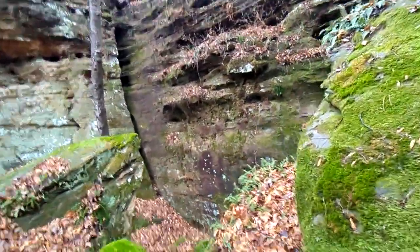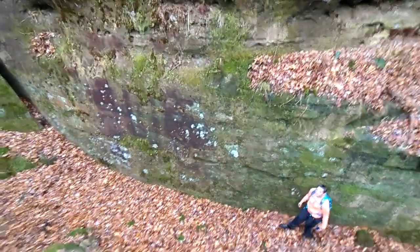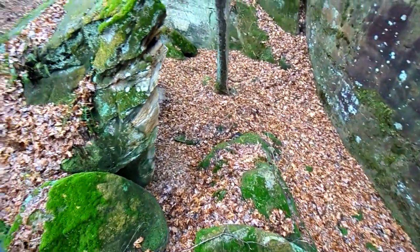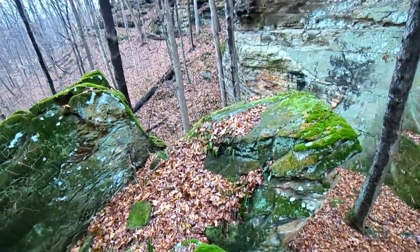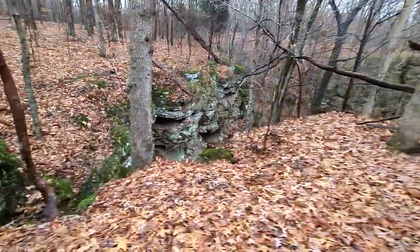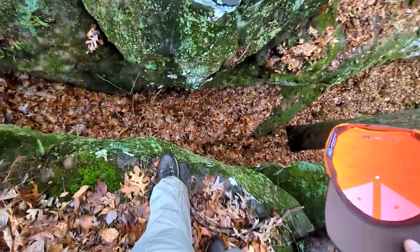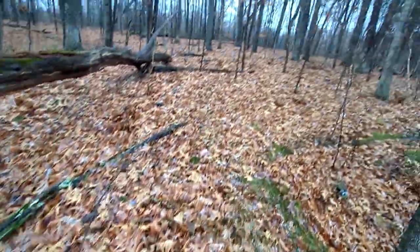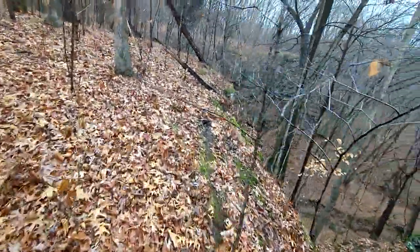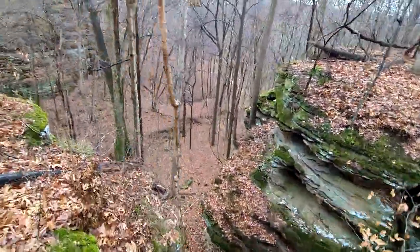I wonder what's down there. Oh, excuse me. Don't mind me. Alright, so here we're just going to take a quick look over the edge before heading north to check out the other side of the hill.